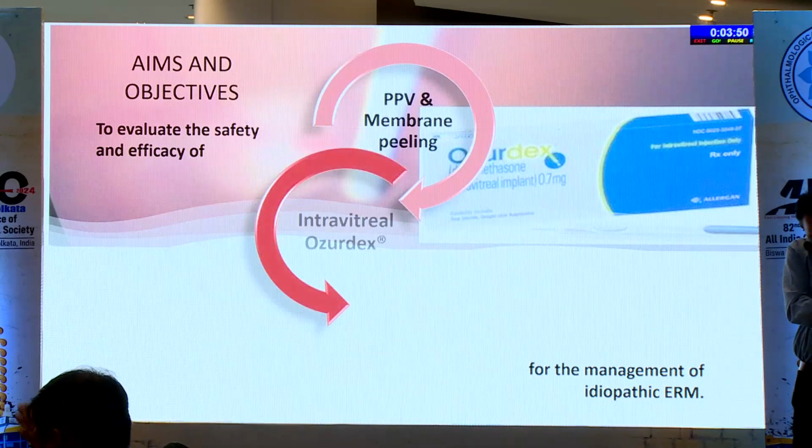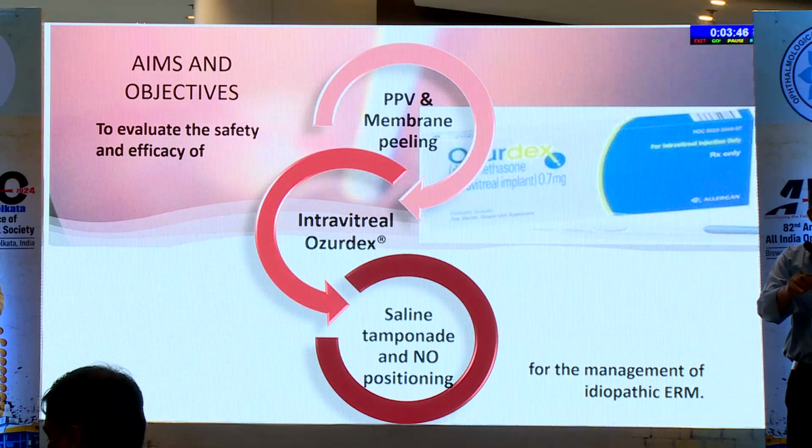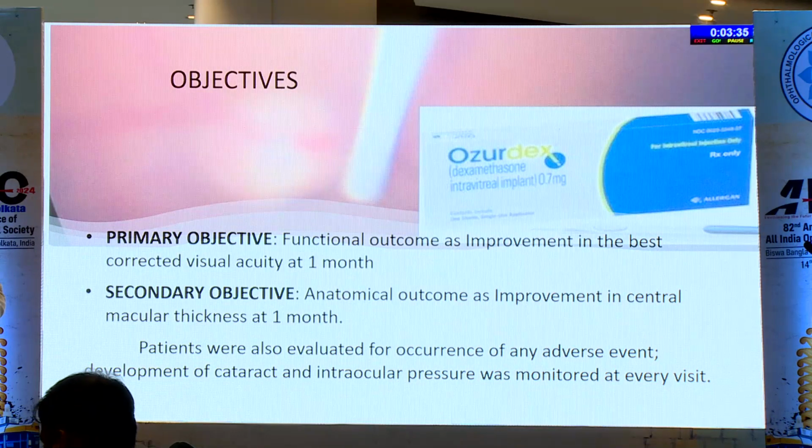Coming to the aims and objectives: to evaluate the safety and efficacy of PPV membrane peeling with a DEX implant with no tamponade. It's only a saline tamponade, and we are not going to give the patient any positioning, for the management of idiopathic ERMs. The primary objective is the functional outcome, as improvement at the end of 1 month. The secondary objective is the anatomical outcome at the end of 1 month.